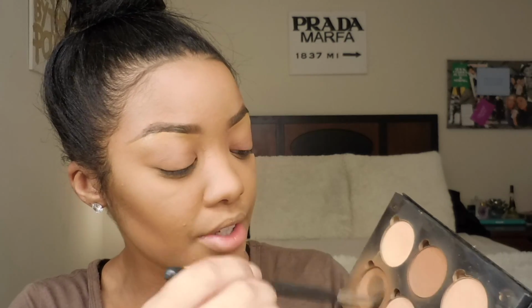And I actually use an eyeshadow brush. This is a Sigma E40 blending brush. I use an eyeshadow brush for my contour just because I like the precision that it gives me. So swirl my brush around in that, and if that's this brush, it looks like this.